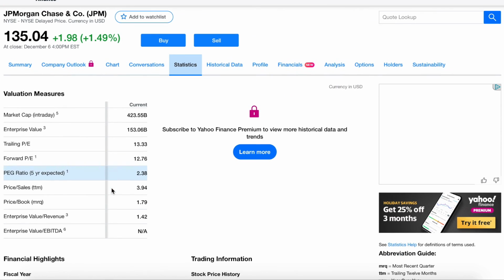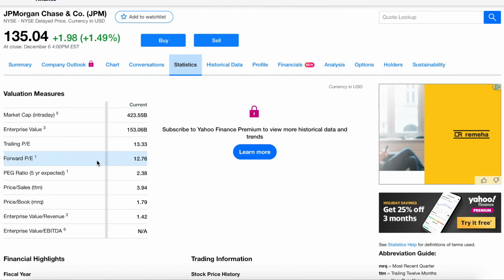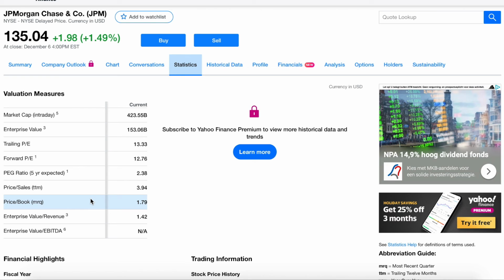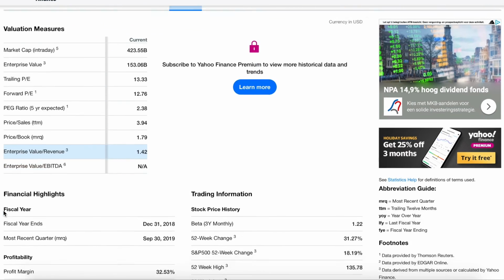Once again, I'm not going to take too long with these, but you can see the forward PE is 12.76. So it's a little more pricey, JP Morgan is, compared to the other two banks. The price to book is 1.79. Again, a little more on the high end. It's being valued more than the others. That's why I wouldn't be putting more of my money in JP Morgan. I'd probably be targeting Bank of America, Wells Fargo.